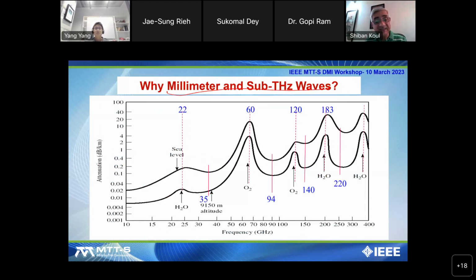Now, why have these millimeter waves and sub-millimeter waves become important? If you look at this attenuation versus frequency graph, we notice there are several peaks where the attenuation is high. And then we have very wide bands where attenuation is low. Because the wavelengths at these frequencies are small, the interaction with particulate matter, water, oxygen, and other molecules is much higher than at very low frequencies. So this is very important for healthcare applications.